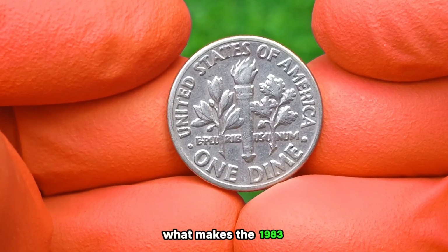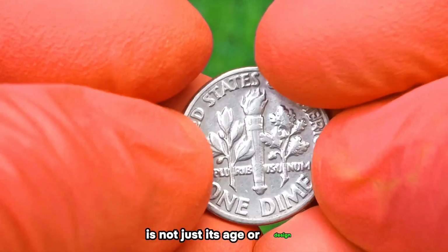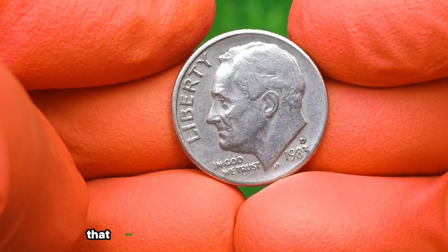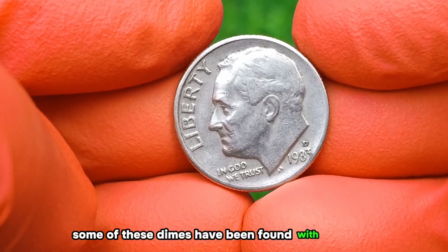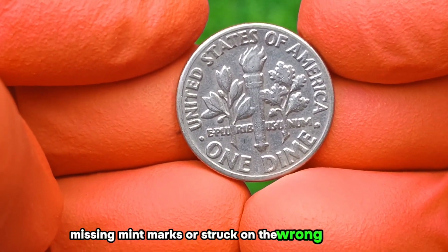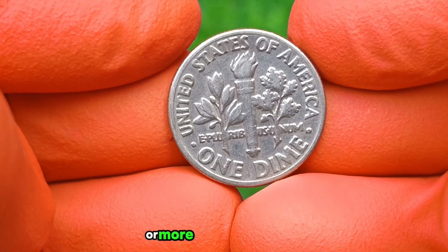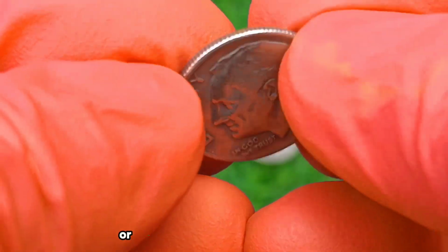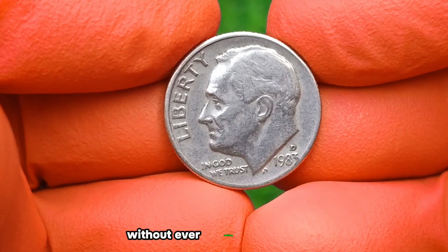What makes the 1983 D Roosevelt dime incredibly valuable is not just its age or design, but a combination of errors, misstrikes, and unique minting conditions that make certain specimens exceptionally rare. In fact, some of these dimes have been found with dramatic off-center strikes, doubled dies, missing mint marks, or struck on the wrong planchets. Accidents that elevate their value into the tens of thousands or more. Just one such error coin has been known to fetch prices that rival luxury cars or even homes. And here's the kicker. Many people may have spent these coins without ever realizing their worth.